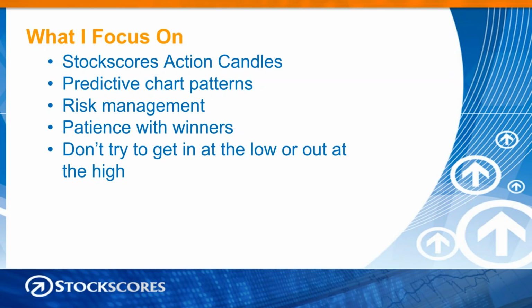combine that with predictive chart patterns, use good risk management, have patience with my winners, have no patience with my losers, and I don't try to get in at the low or out at the high. I try to trade stocks when they are moving quicker than the market, when they are trading alpha, and capture the majority of the move, but I don't ever expect to get out at the high, and I don't expect to buy it at the very low. I'd like to buy stocks when they've had a strong day, and I like to sell stocks when they break down and have a weak day.